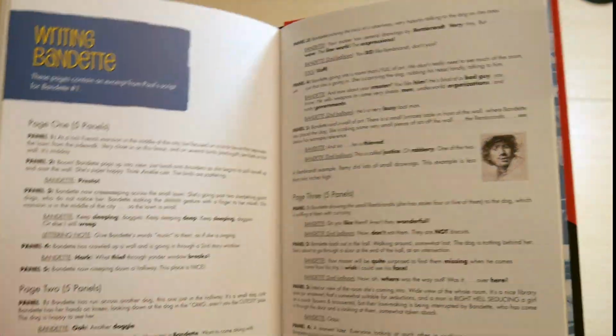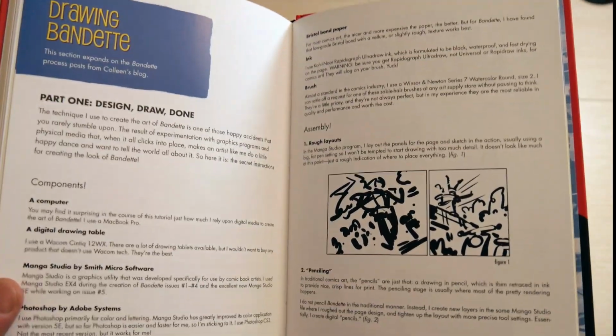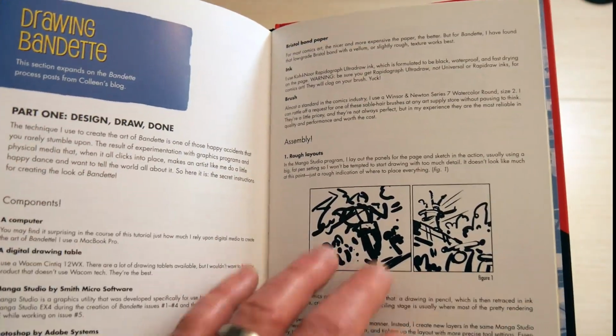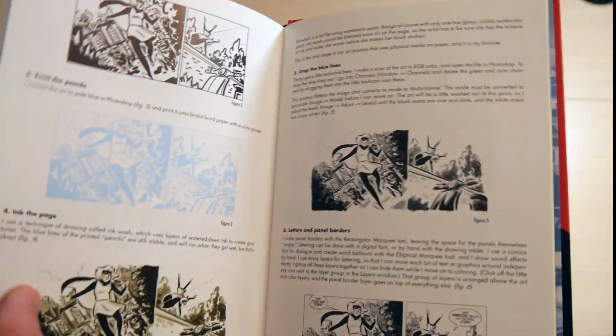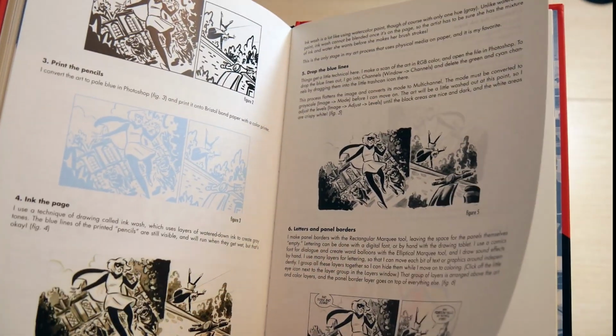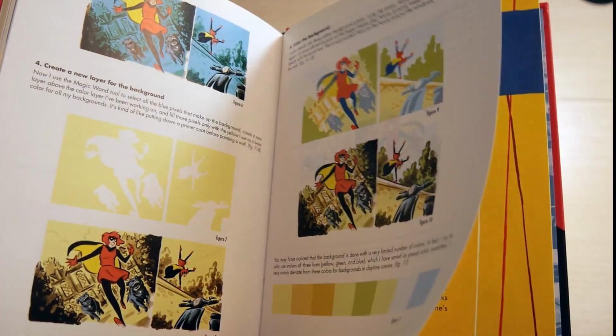Then after that, we get some behind the scenes. You get a piece from Paul Tobin on how he writes. And then you get a really in-depth piece on how Colleen Coover creates it. This is fascinating. I always thought that all of this work was digital, but it turns out it's a mixture of traditional and digital. These are some of the best extras I've ever seen in a book.